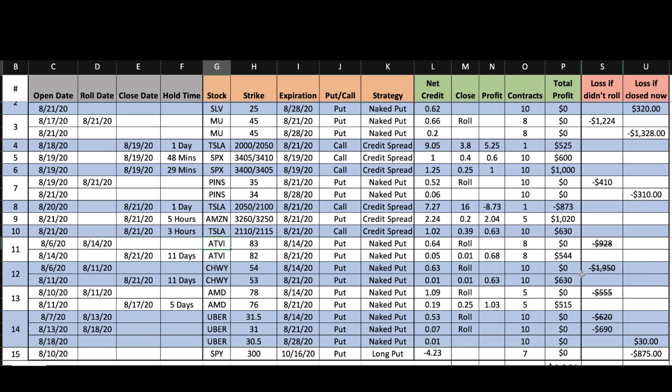If I would have closed Chewy on 8.11 when I rolled it, if I'd have just closed it and said, you know what, I don't want to roll it, I'm just going to take my loss and move on, I would have lost $1,950 by closing it out then. Because at the time, Chewy had dropped a few points below my strike price of 54. But I went ahead and rolled it, and Chewy eventually recovered. Now I have a $630 profit as opposed to taking a $1,900 loss.